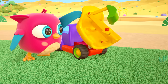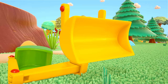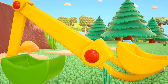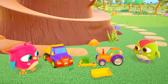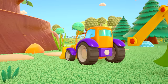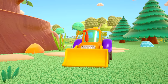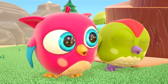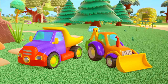Time to unload it. There's a bucket. You can fix that to a toy tractor. And there's another bucket. And there's the tractor. Let's fix one bucket to the front and the other bucket to the back. All done. Whoa! Little birds, how many toys does that make?